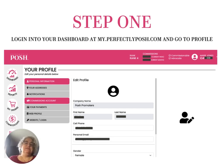If you want to transfer your commissions to your bank account, you will be using an iPayout account system. The iPayout account system is a separate system that does charge a monthly fee of $1 and also a transfer fee of $1. Now, the next slides will be talking about how to set up your e-wallet to be able to use those commissions in Perfectly Posh and also the pre-setup for the iPayment account setup.